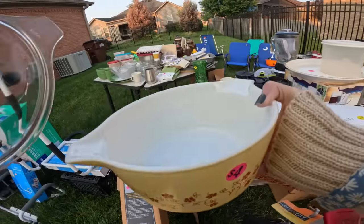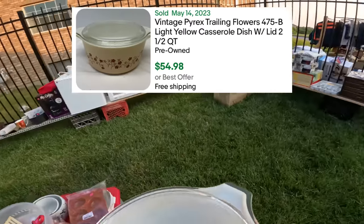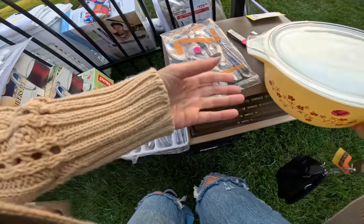$4. I'm not sure about this. The grass is still wet. That's all right. That's part of it.